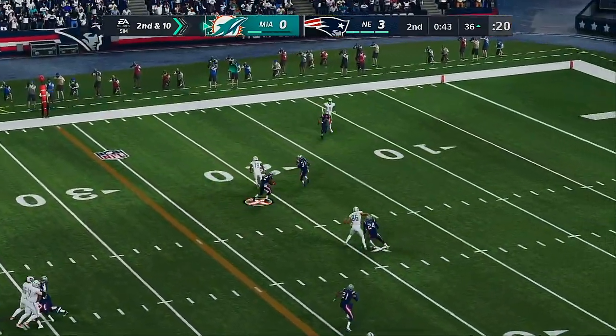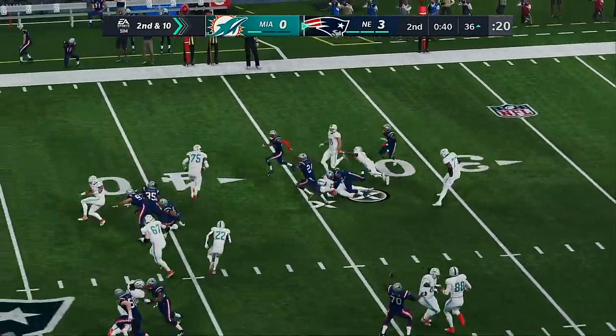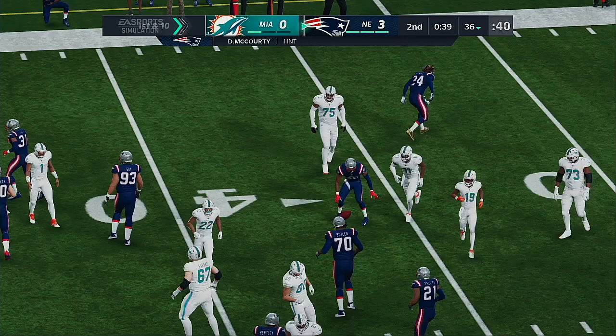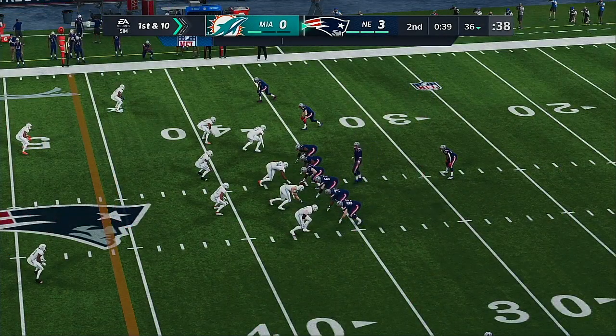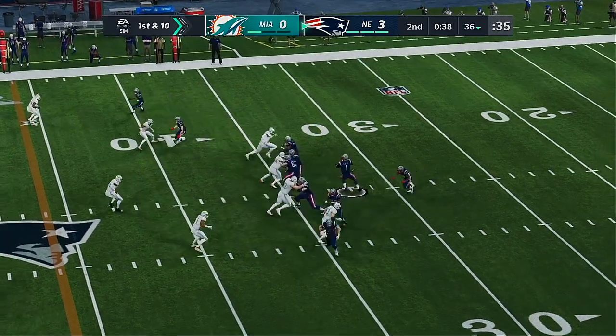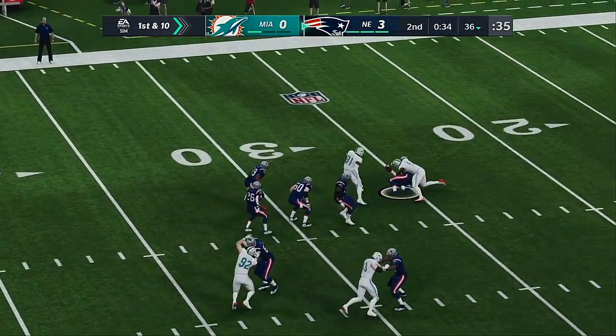Tua once again here on second and 10. Oh, and a bad throw there. It's intercepted. Devin McCourty picks it off. And he's able to take this one back to the 36-yard line. Very good starting position for the Patriot offense as they come up first and 10 at their 36-yard line.